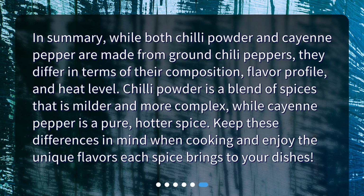In summary, while both chili powder and cayenne pepper are made from ground chili peppers, they differ in terms of their composition, flavor profile, and heat level. Chili powder is a blend of spices that is milder and more complex, while cayenne pepper is a pure, hotter spice. Keep these differences in mind when cooking and enjoy the unique flavors each spice brings to your dishes.